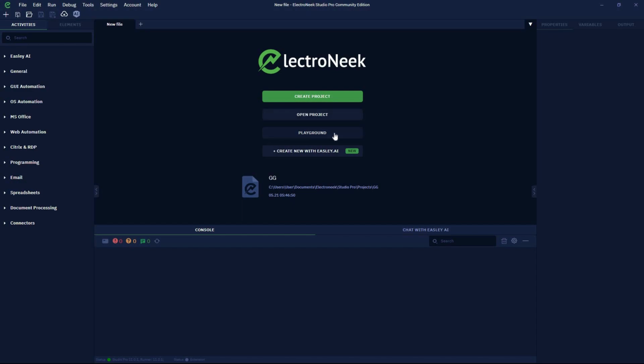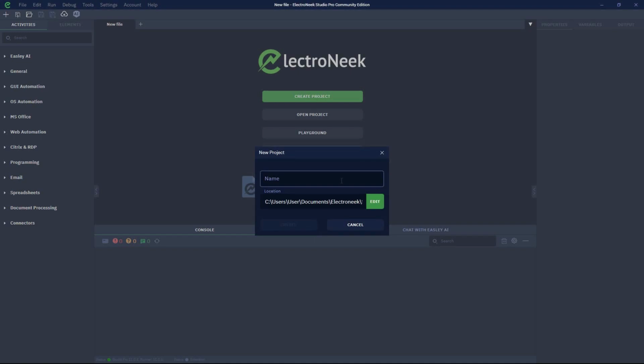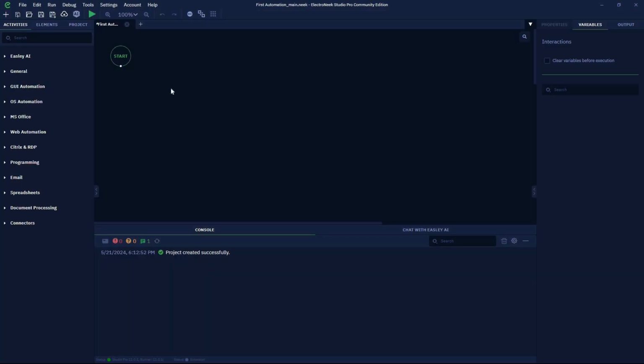You can also go to the playground in order to practice your automations. But what I want to do is create an actual project. So let's name this project and then click on create. So as you can see, here's the playground and we already got one element for our automation, that is the start. So this start is always going to be there no matter what kind of automation you create.